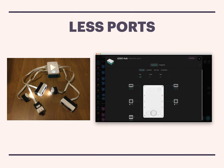Less ports. It is true that the EV3 has 4 motor ports, which you can attach motors to, and 4 sensor ports, which you can attach sensors to. So it comes to a total of 8 ports. Now, the 51515 set has only 6 ports, but those ports can be used for either motors or sensors. And again, in the context of a kid, 10 to 12 years old, and the parents just bought the set for them, they've only got 4 motors and 1 ultrasonic sensor and 1 color sensor. So that's 6 ports. So it's already used up all the ports, and it's not really likely that they are going to stress over the fact that they can't plug in anything else.